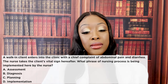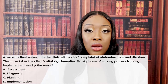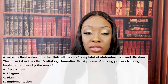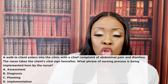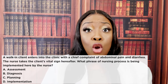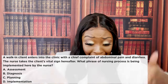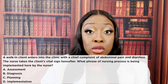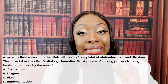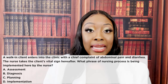And the correct answer, guys, is A, assessment. It just says that the nurse takes the vital signs. It says, what phase of the nursing process is being implemented here by the nurse? Assessment. You're gathering information. Anything that you do to gather information is an assessment. Whether it's taking vitals to get information about how that patient's doing physiologically, whether it's eyeballing that patient, whether it's going into the patient's chart and looking up information, whether it's asking the patient a question, anything that elicits information is considered an assessment. And so that's why A is the correct answer.